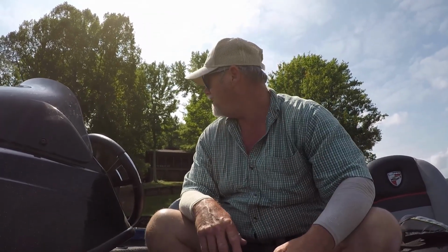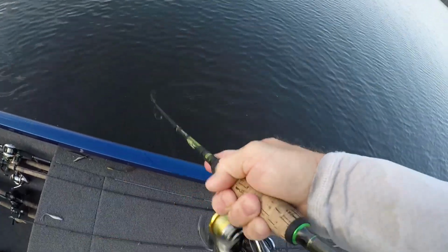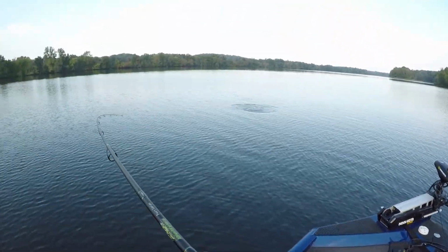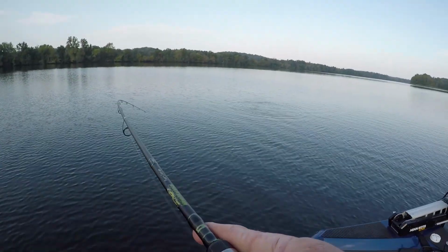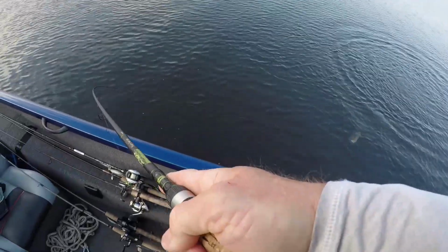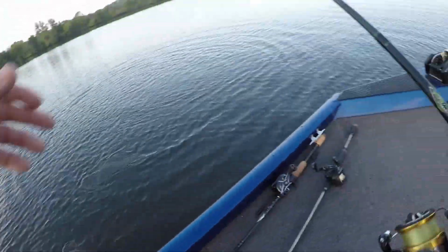All right, let's see if we can find another one before we give up for the day. There he comes. It's a decent fish. I got him, fellas.